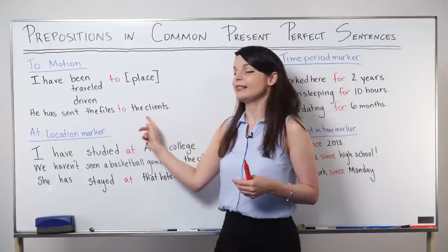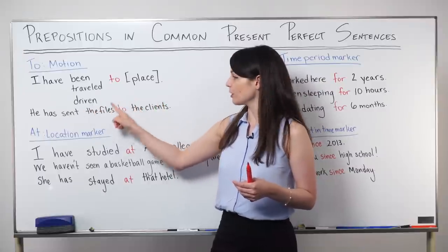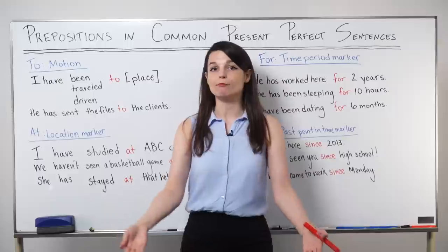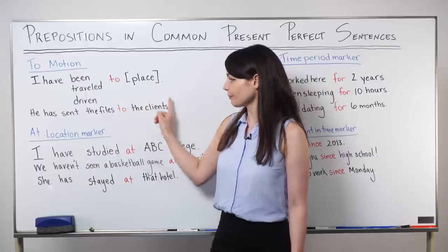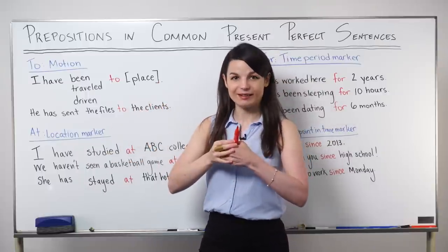So we're marking this destination and we're showing the movement, the relationship here with to. So we use to to express motion, to talk about movement. And we use to before the destination, the place where we're going, or in this case, the person receiving something.